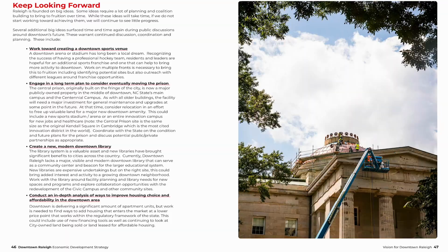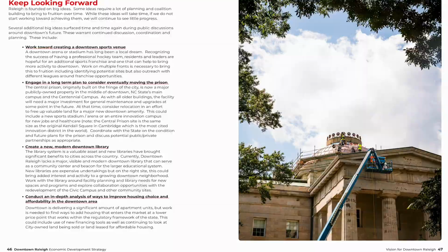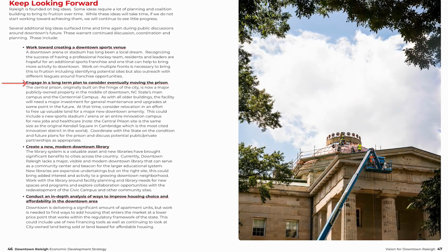Now looking to some bolder future attractions, Raleigh has some pretty intriguing ideas here. At the top of the list is creating a downtown sports venue, which very likely would be minor or Major League Baseball. This feels like a dream for Raleigh residents, but would be a huge attraction for downtown that would majorly boost local businesses. This could tie into the second idea, which is to relocate Central Prison, which currently sits on a large plot of land in a prime location for downtown.